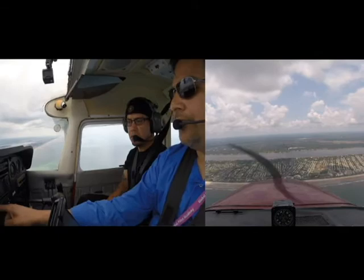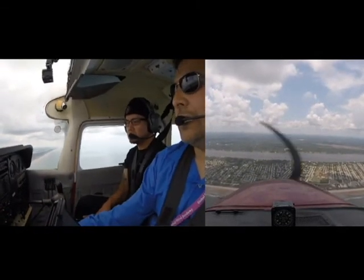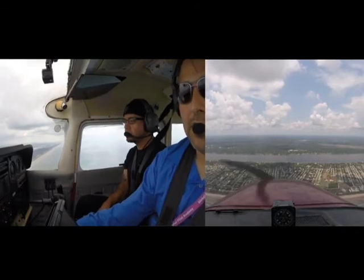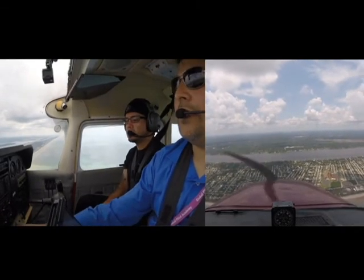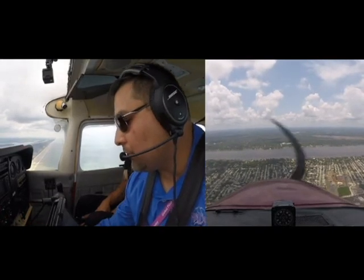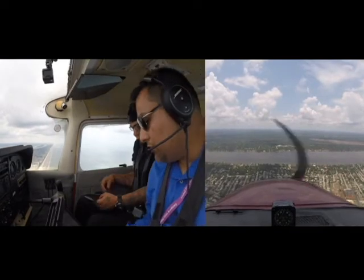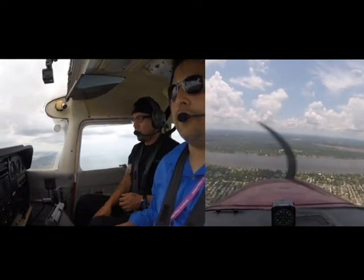All right, so 260, wind is coming from 230, so I'm going to have a little bit of a left crosswind. We're going to descend down to 1,000. All right, drop this, carb heat. All right, pre-landing checklist, fuel mixture rich, flaps up, carb heat throttle. Okay, seatbelts. Gas undercarriage. Mixture rich prop switches. Alright, so just get ready for landing.